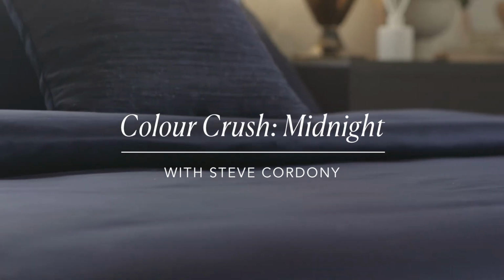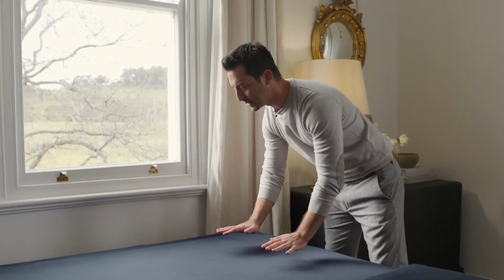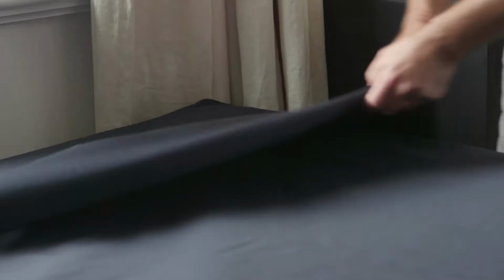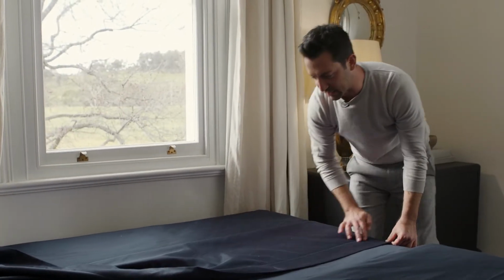One of my all-time favorite looks is a beautiful navy look, and I think navy is a really classic way to update and contrast against a really simple neutral base. So what I've started with here with this bed is the midnight sheets, 1,000 thread count sheets, which are really beautiful. I'm going to take the flat sheet right to the top of the bed, and then I'm doing a simple fold back just to give us a nice little detail so we can see this edge.